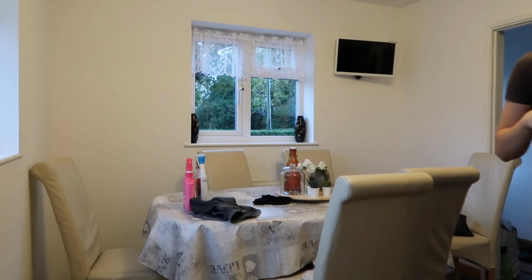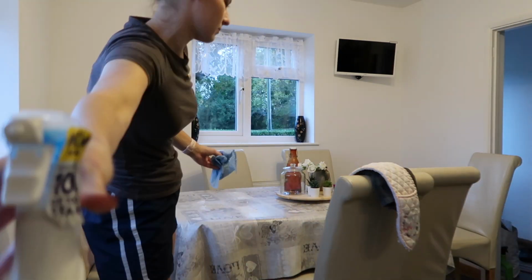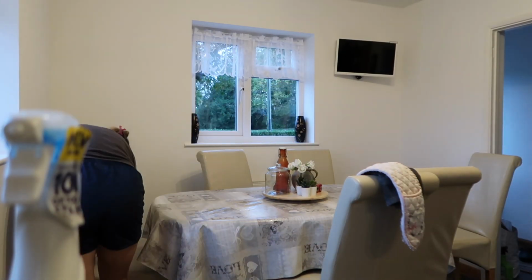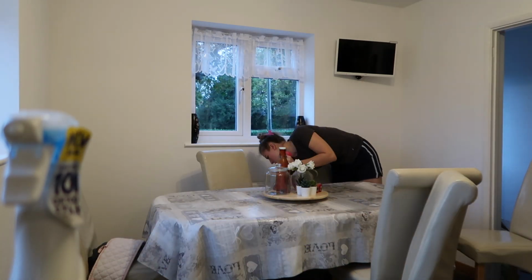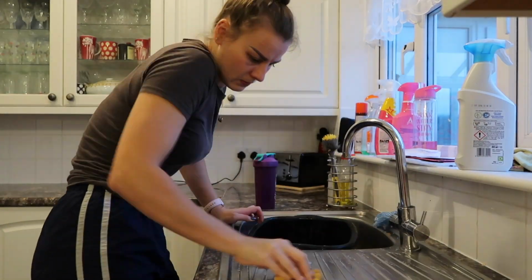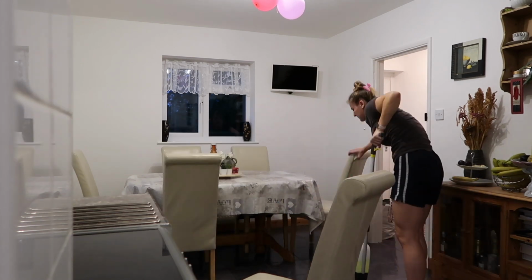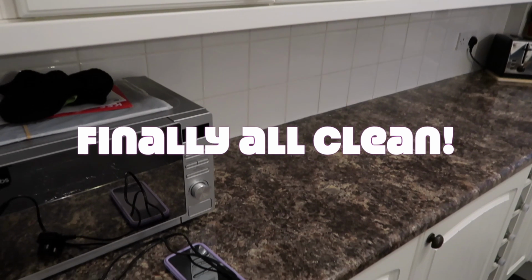So here I'm just clearing the rest of the bits off of the table. I then take the Flash bleach spray and the hibiscus daily shower to wipe over the tablecloth on the table, and then I also use it to wipe over the chairs as well. So just to finish off in the kitchen, I wiped over the sink using the same products as I used in the utility, and I then took the mop that I used to mop the hallway to mop over the kitchen and utility floors as well.